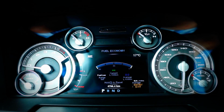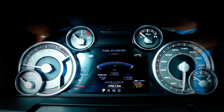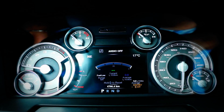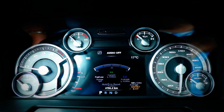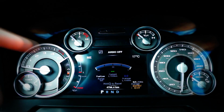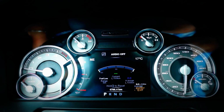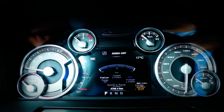So this is your actual current miles per gallon, your fuel economy gauge. It's active, so when you're driving, it moves constantly. You also have an average economy gauge, which is right here, which calculates your average speed and determines how much fuel consumption you're actually using.